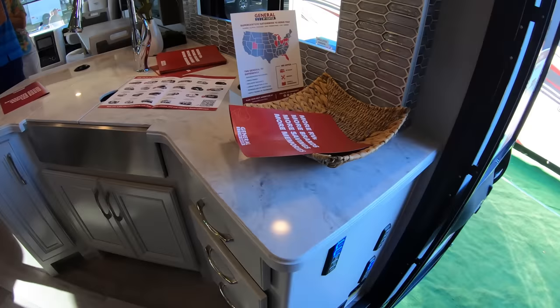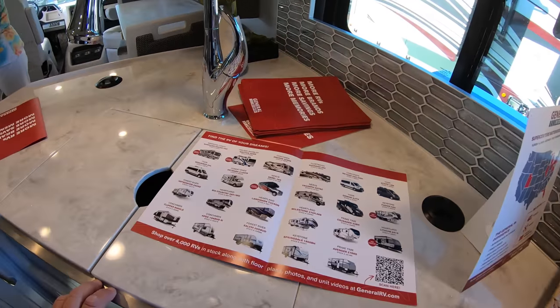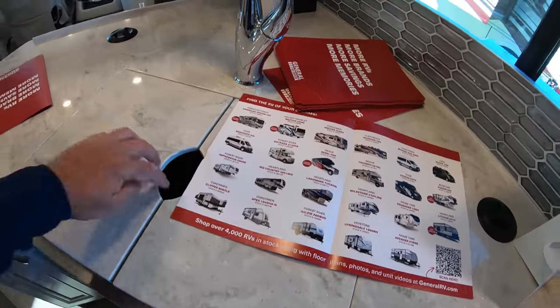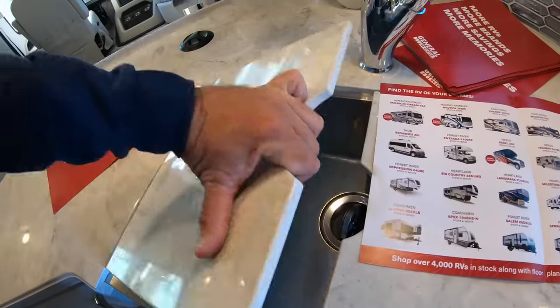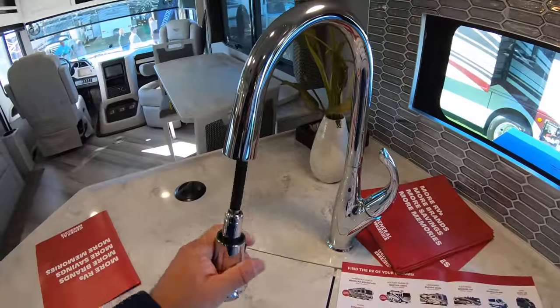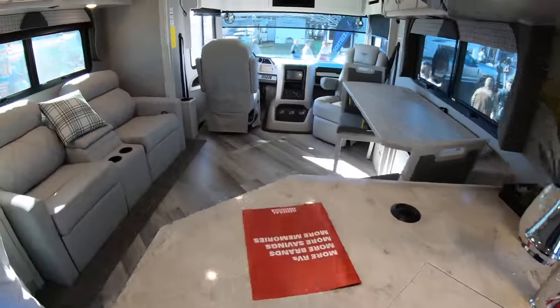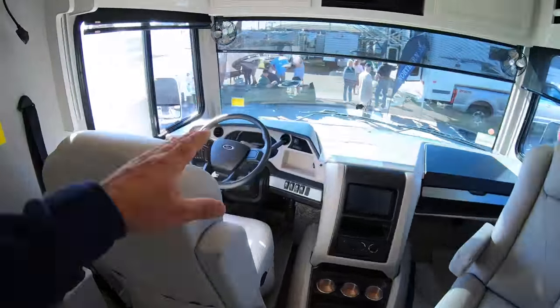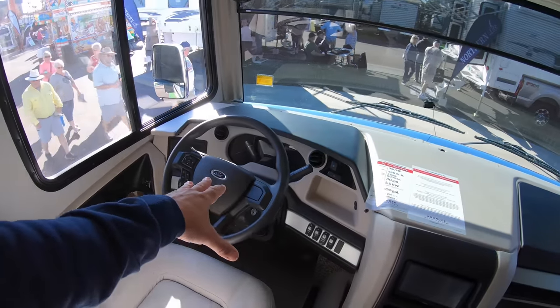Hi. So here we are in the galley. This is one of these very nice dip sinks. Let me show you. Yeah, very similar to the one we have. Look at that faucet. Very cool. Let's go to the front here, to the tour of the cockpit. This is, of course, on the gasoline Ford chassis.